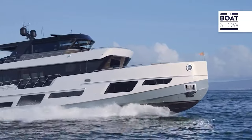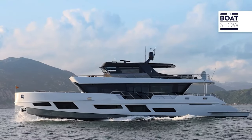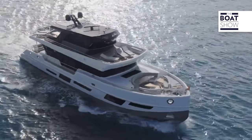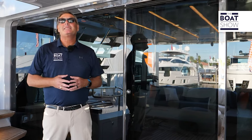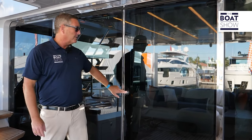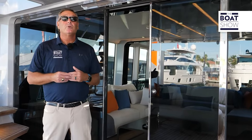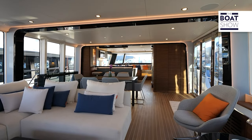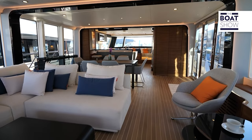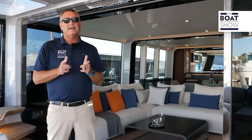The CLX series has a bold double reversed angle profile and an iconic wing-like flybridge bulwark that are visually distinctive. Of course, we have seamless indoor-outdoor living from the cockpit into the main salon. With the press of a button, we have these electrically actuated doors opening it up to a beautiful indoor salon. We have these beautiful teak and holly floors that are bleached, absolutely on point.